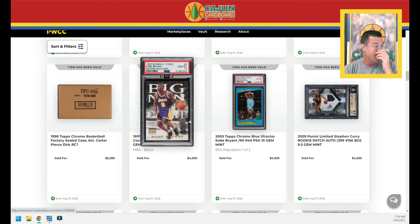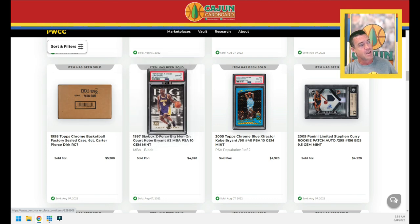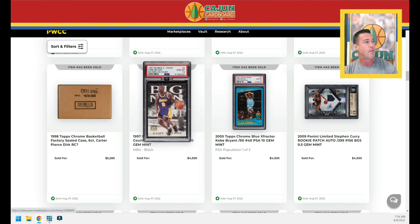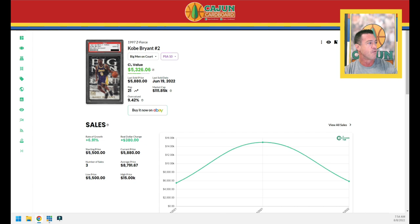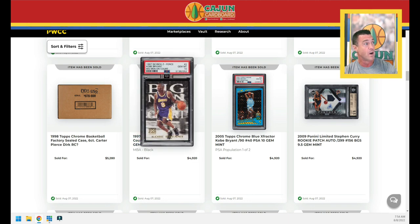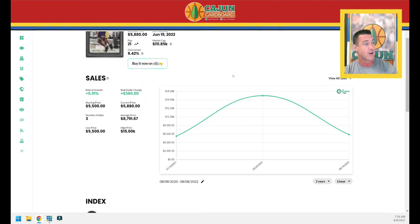Next to that, we've got a Kobe that checks a lot of boxes. NBA black sticker, PSA 10. Big Men on Court, Kobe, PSA 10. We've got this one pulled up. Let's go find it. There it is. So last sale did $58.80. This card sells for $49.20. So the beat continues. The Kobe cards are dipping. This card is well below what it was even 2 years ago.